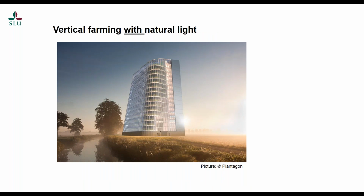You can use vertical farming with natural light, as in this example where you have the transparent facade and utilize the natural light as much as possible. And of course, you are also relying on artificial light in these types of systems.